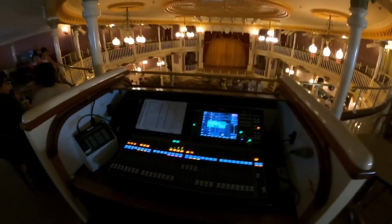This is the front of house for the Golden Horseshoe stage. It's amazing to think how many shows have taken place on that stage and how many sound people have sat there to master the sound for all the guests. In fact, if you want to talk about the history of the Golden Horseshoe.